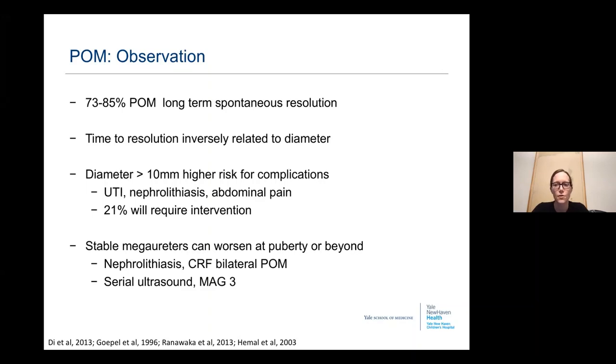So that's helpful for you as a clinician and also to speak with your families when you first meet these patients, related to the degree of severity of their distal hydroureteronephrosis. A diameter greater than 1 centimeter has a higher risk for complications. Those include urinary tract infection, nephrolithiasis, and pain. And 21% of those will require intervention.